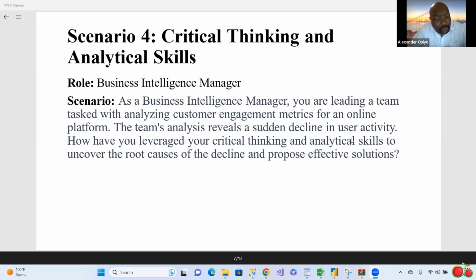Okay, so next question. What strategies did you use to drill down into the data to validate your hypothesis and uncover the root cause? So what strategy, as far as your critical thinking skills are concerned, did you use to drill down into the data to validate your hypothesis and uncover the root causes? To validate my what? Your hypothesis, like your thinking, like your analysis. I should have said analysis, sorry about that. Validate your analysis.